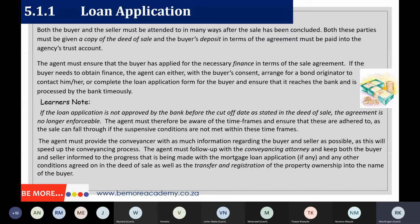If the loan application is not approved by the bank before the cut-off date as stated in the deed of sale, the agreement is no longer enforceable. The agent must therefore be aware of the timeframes and ensure that these are adhered to, as the sale can fall through if the suspensive conditions are not met within these timeframes.